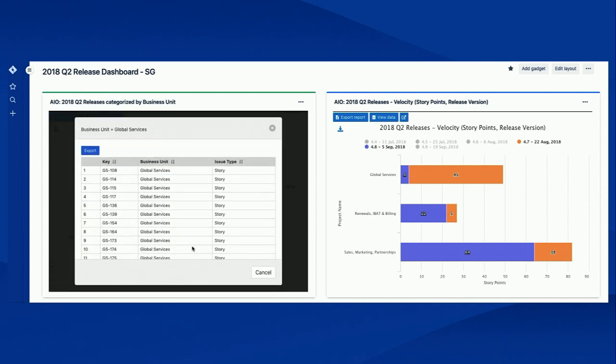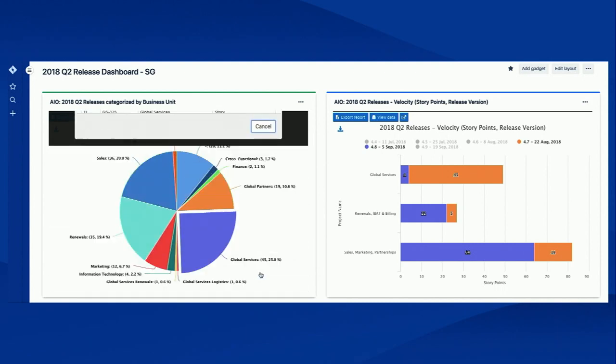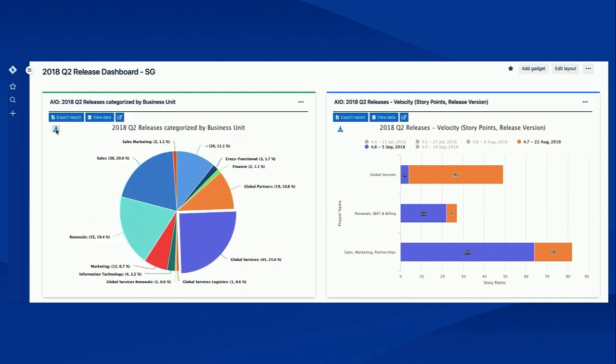Yeah, so you can click on any section of your pie chart. You can get more information about what stories belong. You can download, and you can print them. Even when you try to download in a PDF, it actually gets your chart as well. So if you've seen this, it's very easy for them.